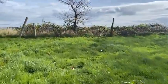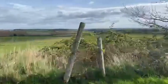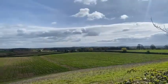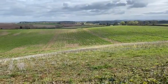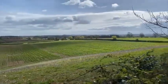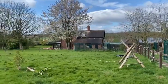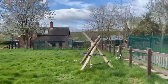this gives you a view over the neighbouring fields. And you can see quite a drop, but there's just farmland below us there. And right in the distance you can perhaps just pick out a couple of vehicles moving, but I think that's the A5 moving towards Telford. I could be wrong, I think it's the A5. And then this gives you quite a good view of the rear of the property. Got some nice blossom trees in the grounds.